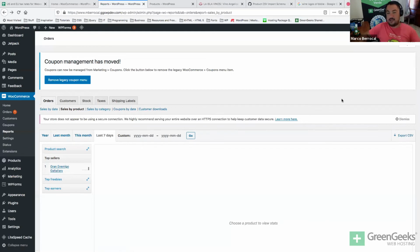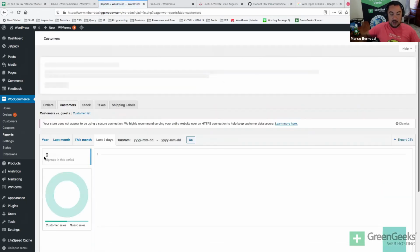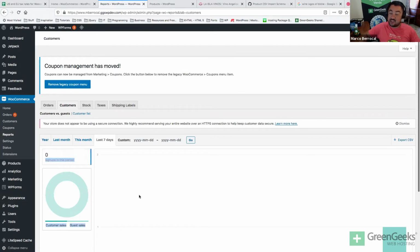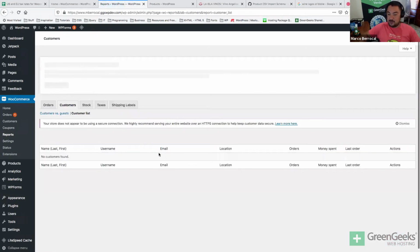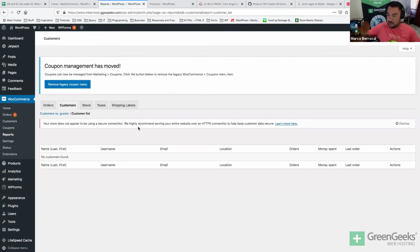So this is all the stuff that I need to know in order to successfully know what's happening in my store. Again, how many signups did I receive? I have guest checkout enabled, so I have no signups. Again, this is a business decision that you need to make. This is a customer list. In this case, it's empty because Erica did not sign up as a customer.